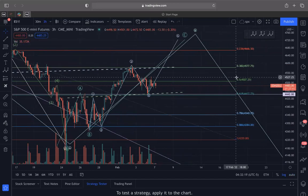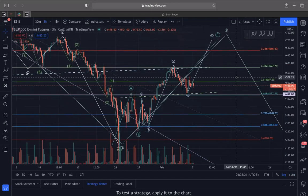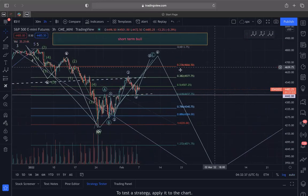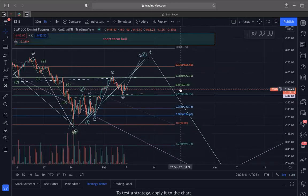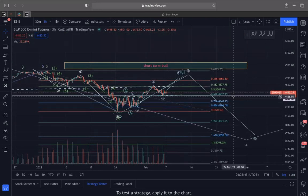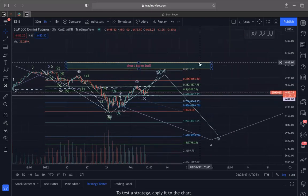If we can get over the high at 4527, then the market certainly has room to push higher. The next important level is 4742. I'd say 4666 is an important area of resistance. If that breaks, then 4742. If we reject there, then I will have to stick with the short-term bull, where again we have a leg of sell-off. But if we can get over this high at 4742, then we're definitely on track to hit new all-time highs.